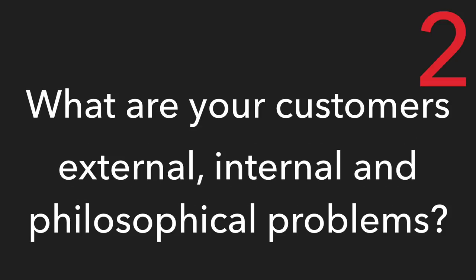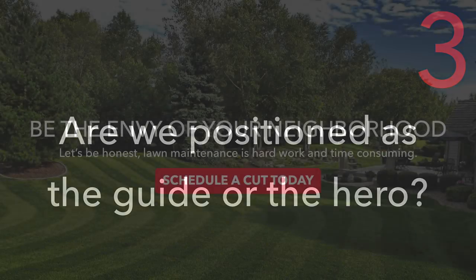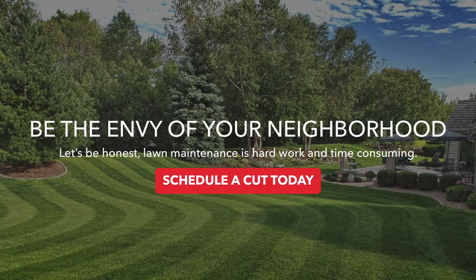Are we positioned as the guide or the hero? You look at your website. Are you the guide or are you the hero? Look at this. Is there anything about the company there? It's 100% about them.